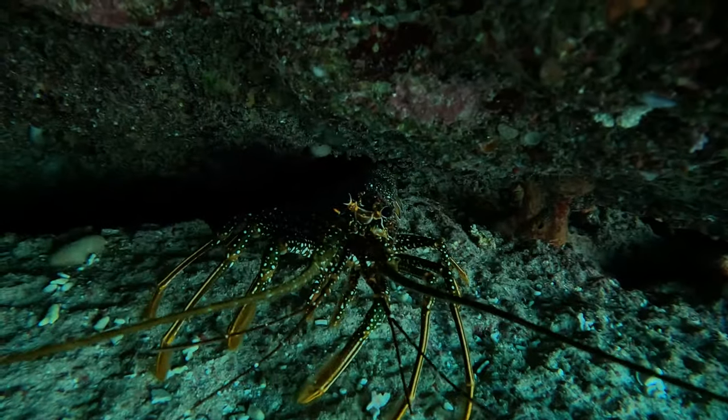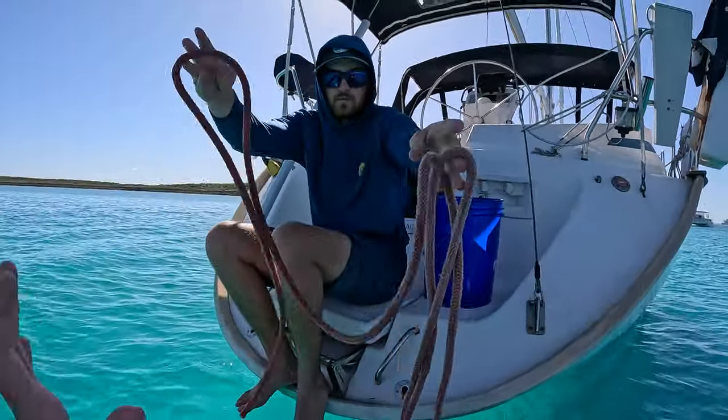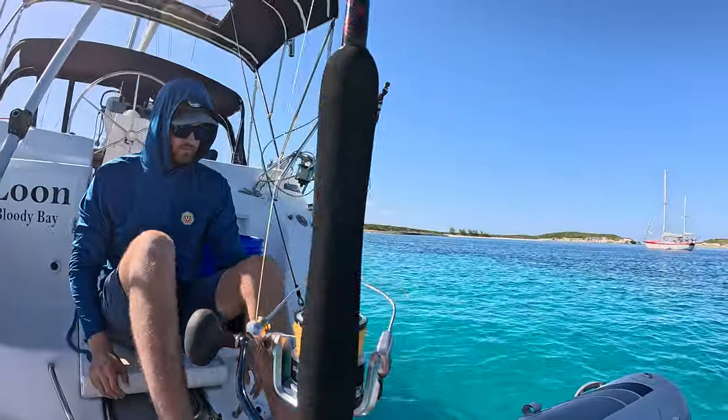Not really any luck. We saw a lobster, but I thought it might be too small, and I got a little fish for bait, so. Let's go. Fishing rod is ready.